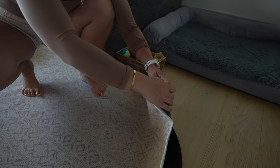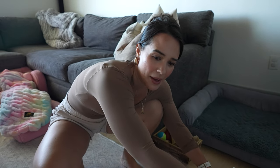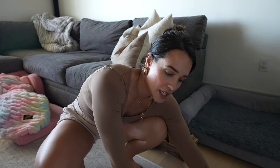But I will say if you have a high suction vacuum, it is a little bit hard to vacuum, but if you have a vacuum that you can lower and raise the setting on as far as suction goes, then you'll be happy with it. It looks good, it's washable, it's so good.